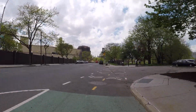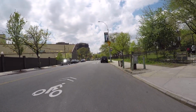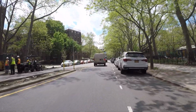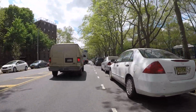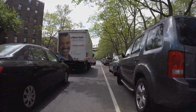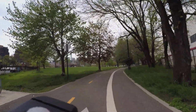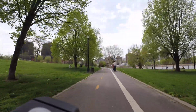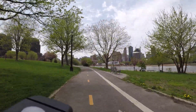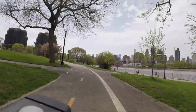Particular care must be used when traveling near Rainey Park between 33rd Road and 34th Avenue, and near Queensbridge Park between 40th Avenue and the Queensboro Bridge, as there is no protected bike lane on the street. However, you may take a short detour through the parks to avoid car traffic. These detours enable you to view the East River as well as great views of the Manhattan skyline, and in Queensbridge Park you may also see the Queensboro Bridge.